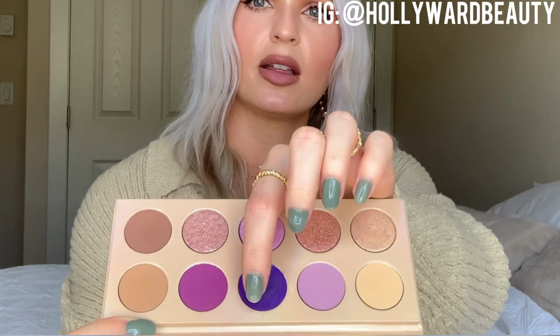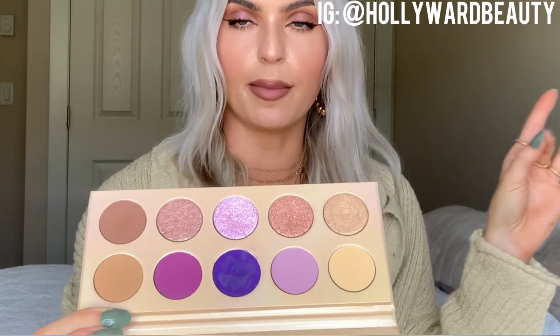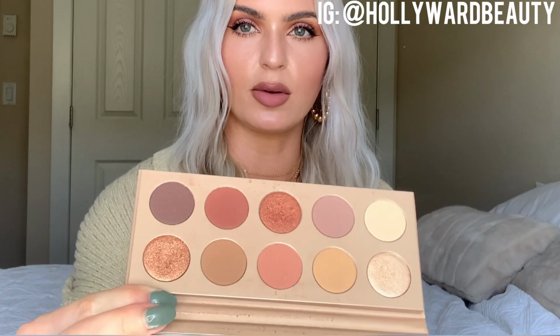I've used this shade as a liner, and it's beautiful. And then I got their classic palettes, I think here. What do I have? I have Classic 1, Original Classic, and Classic Blossom. So the original palette, I really recommend this one too. You just can't get any more beautiful than this classic KKW Beauty palette.